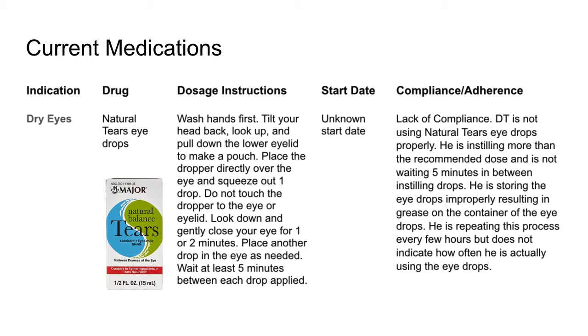The directions of the drops are to wash your hands first, then tilt your head back, look up, and pull down the lower eyelid to make a pouch. Then place the dropper directly over the eye and squeeze out 1 drop. Do not touch the dropper to the eye or eyelid. Look down and gently close your eye for 1 to 2 minutes. If needed, wait at least 5 minutes, then place another drop into the eye. The start date of his medication is unknown.